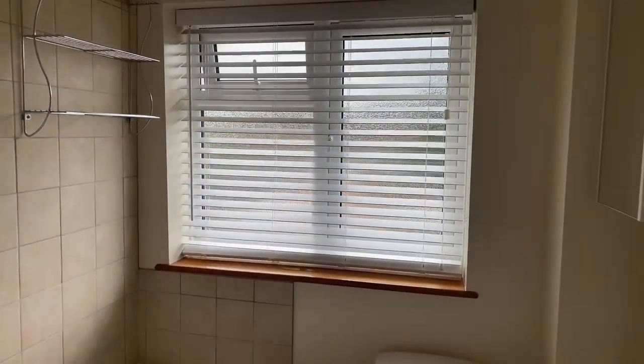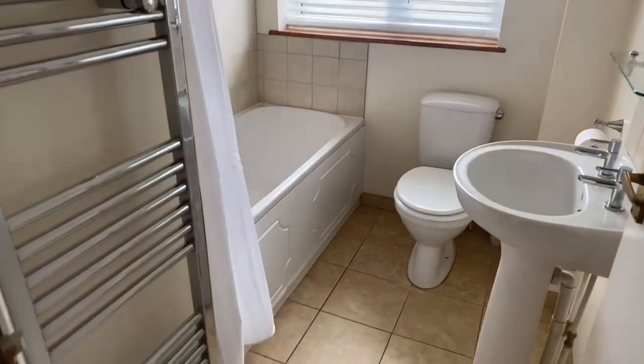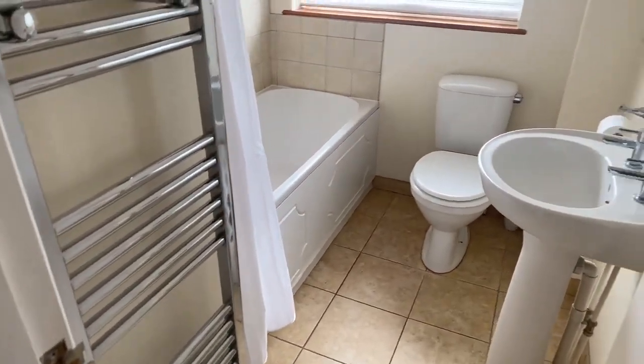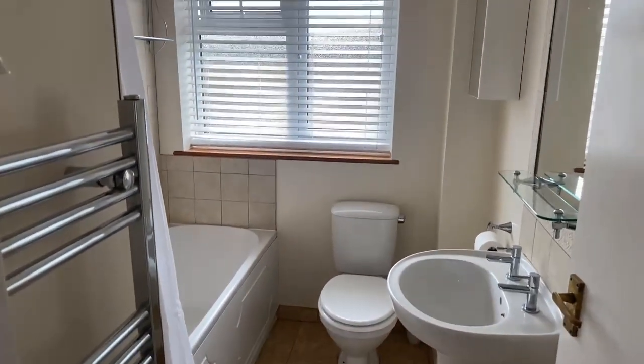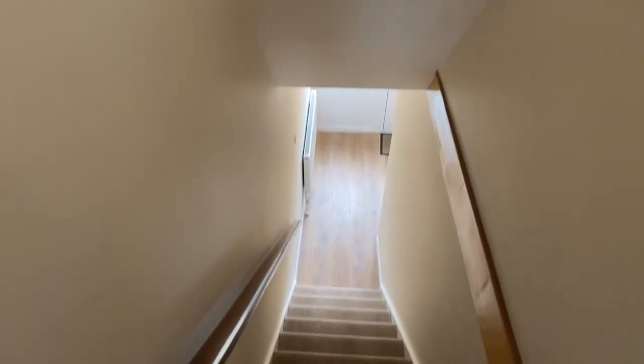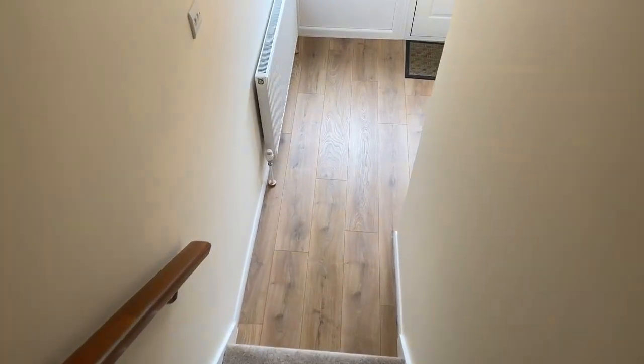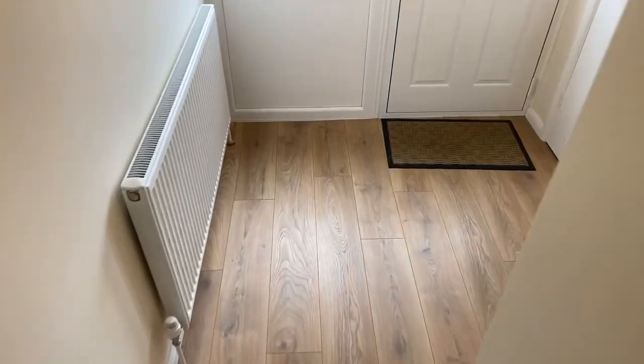And again, the rear aspect window. And if I just step back, some of you might have spotted it, but on the left-hand side we've got a heated towel rail as well. So that's the bathroom, the 3 bedrooms. Let's make our way downstairs now, and I can show you the garage and also the shed, as well as the garden, of course.